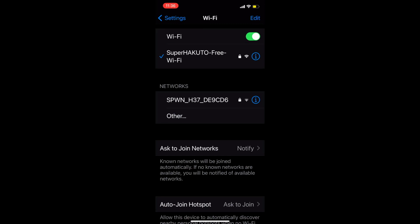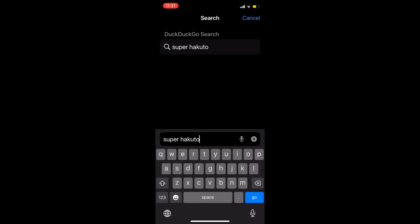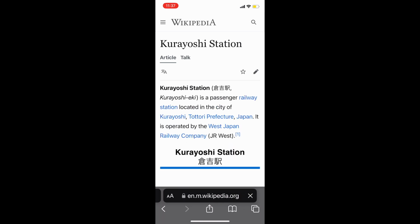I tore myself away from the attractive green mountains everywhere to try the onboard Wi-Fi again. And it worked. It even worked in long tunnels. 1 point for the Super Hakuto.